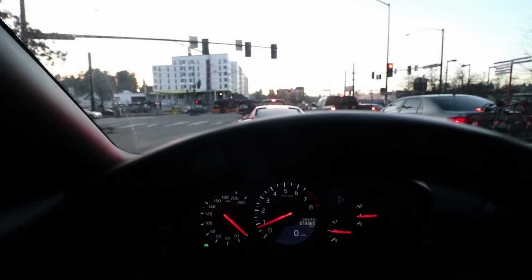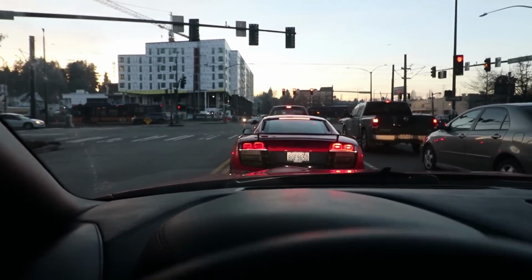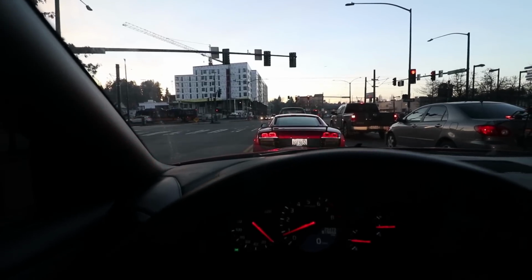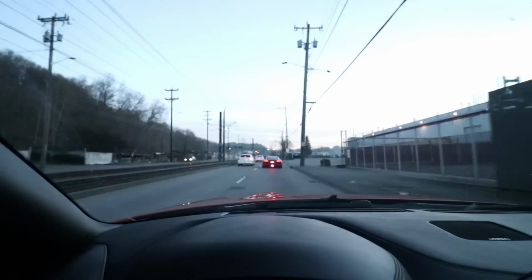Let's see, is the turn signal in this car in sync with mine? It kinda is. It's literally direct opposites. It's a duo.